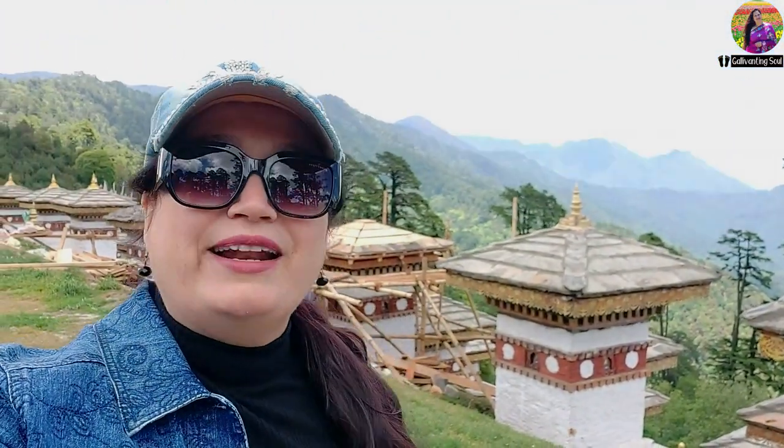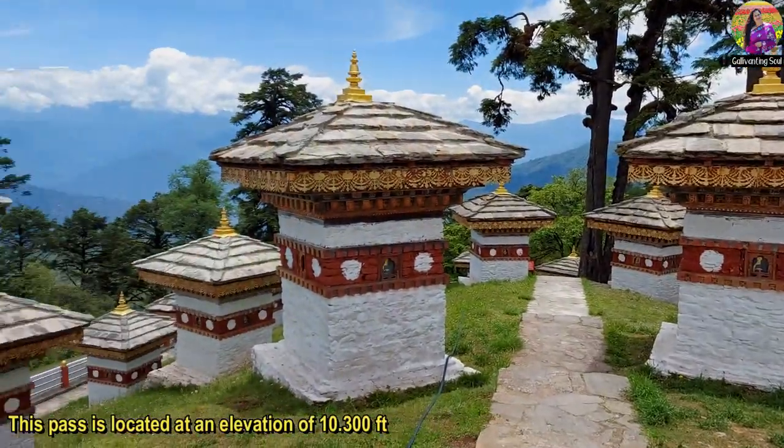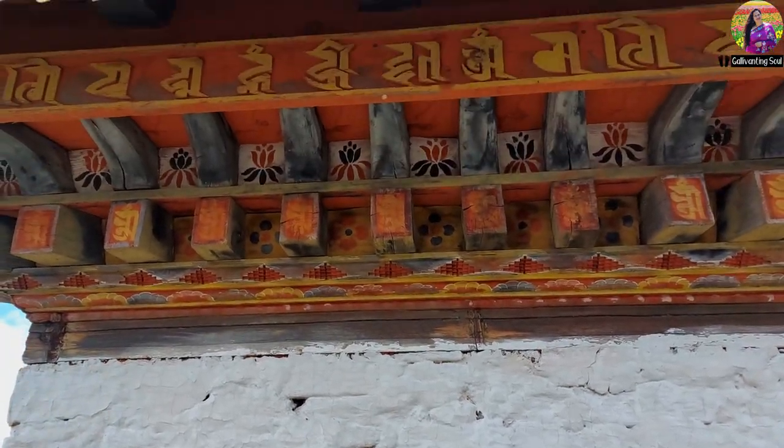So these are the 108 stupas at the Dochala Pass. Well, now it's time to head on towards Punakha. This is a must halt on your way to Punakha. So come on, let's continue the journey because we still have a few places to do in Punakha.